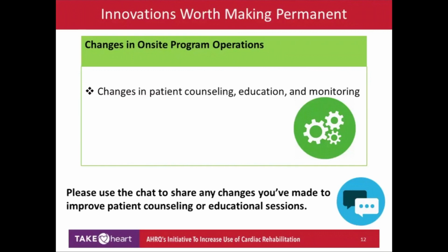Very nice. So hopefully with the advocacy group, we can continue to do this and get more reimbursement for this virtual delivery method. And so we'll keep our fingers crossed then. Sarah, what are you doing? I heard we discussed before how you changed your blood pressure monitoring.